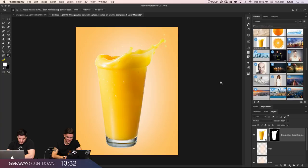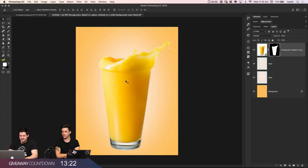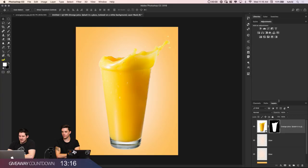All right, so a minute ago we were talking about the edges and the highlights here of this juice. We need to change the colors of those, and we want to change the colors of them rapidly and effectively. I'm just moving the glass over a little bit. We're going to attempt to do that using the selective color.